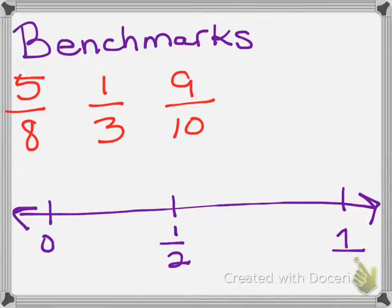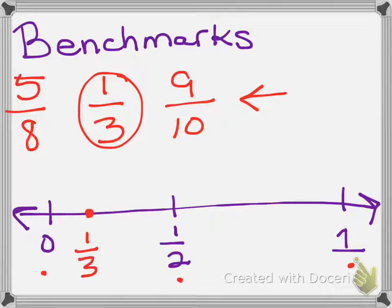So the first strategy is using benchmarks, and benchmarks is comparing things to see if it's closer to 0, a half, or a whole. And so I'm going to look at my fractions up here, and I'm going to look to see if anything's really close to 0. And I noticed that 1/3 hasn't hit the halfway point on my number line, so I'm just going to plop this down on this side. Now, it's not going to be super accurate where it's at on the number line, but at least I know it is less than a half.